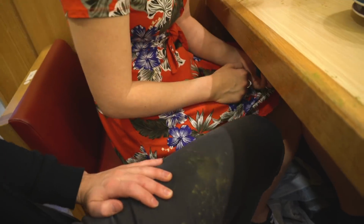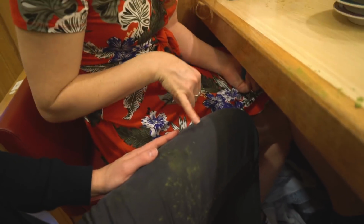Pro tip, y'all, don't pour green tea on your pants because it stains. Oopsie. That's what I did. I just dropped the powder all over my leg, and it really just turned green. Dang. I thought maybe I could dust it off, but... Maybe it's like cool Japanese fashion, right? I don't think so. I think it's dumb American idiot.